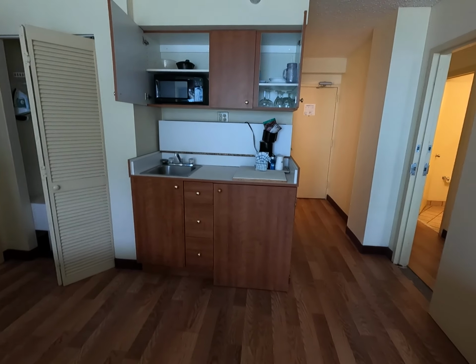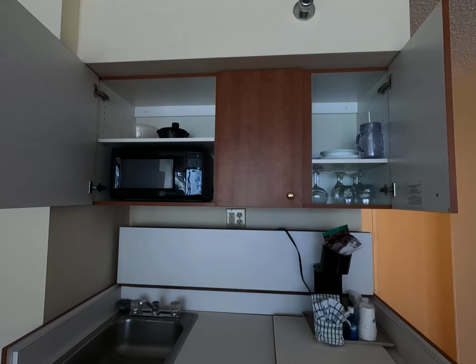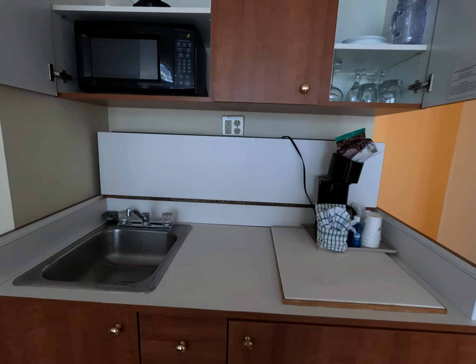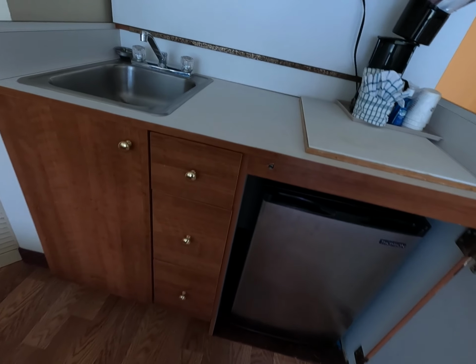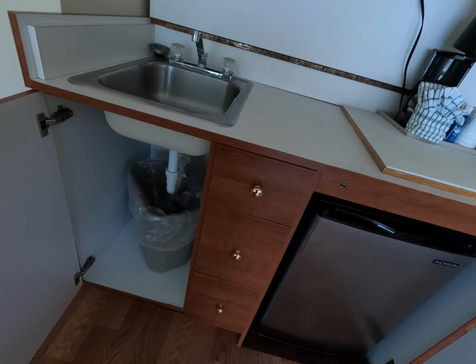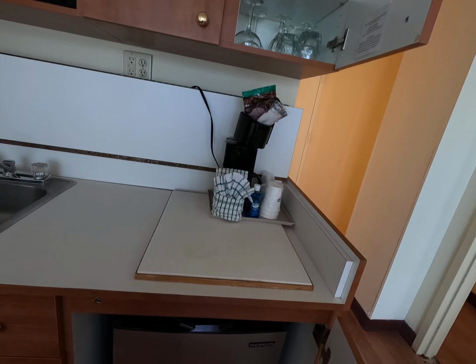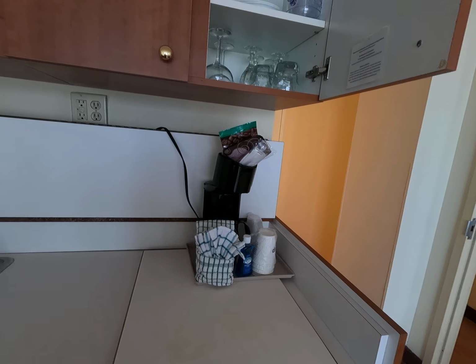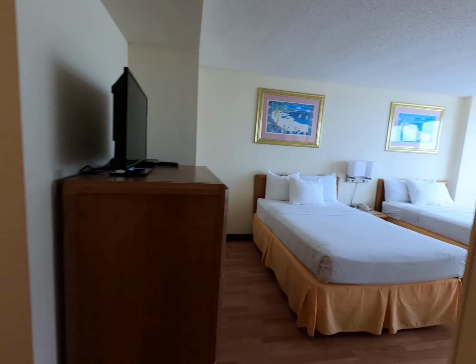This is the center room, and this has your little built-in area. So you've got microwave, dishes, little workspace here. We've got your refrigerator, storage for utensils, and your trash area. It also has a fold down top, so if you want to hide everything, you just fold down the top. Nobody knows it's there.